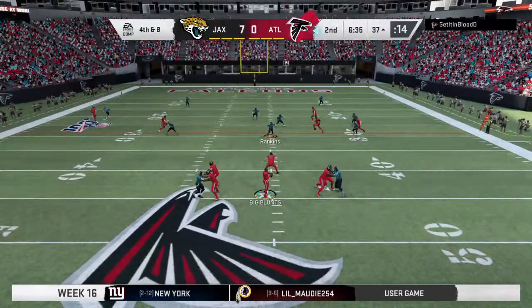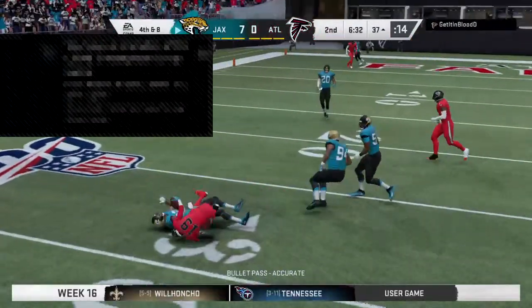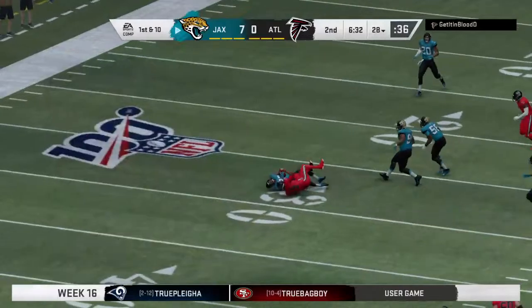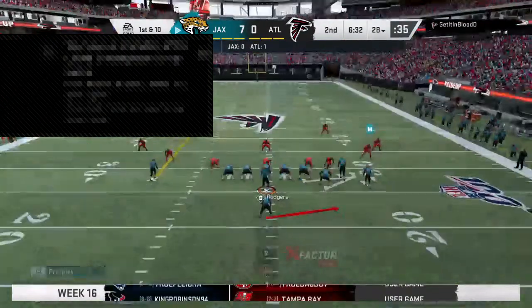Out of the gun, they'll look to throw. A battle for it, and it's intercepted. Picked off by Tavon Young. Unfortunately for him, if last week was any indication, we knew a pick was coming at some point. Last week it was interception after interception, and here we go again.